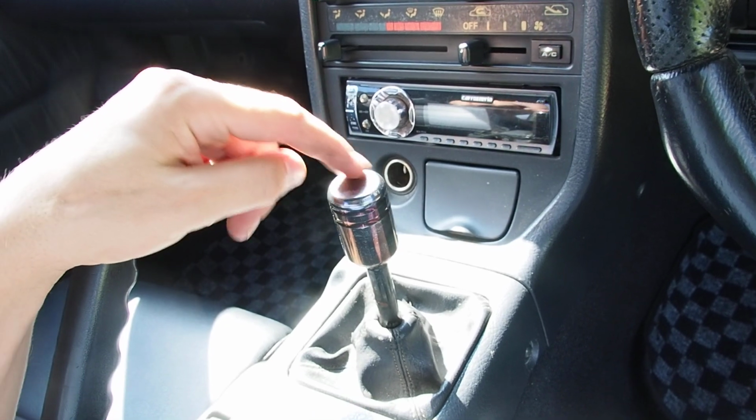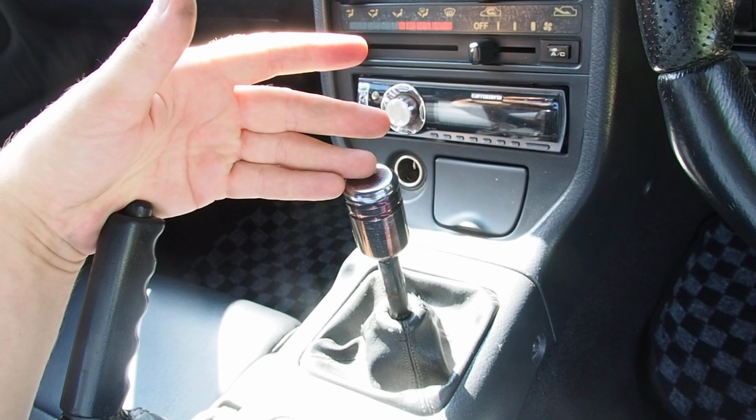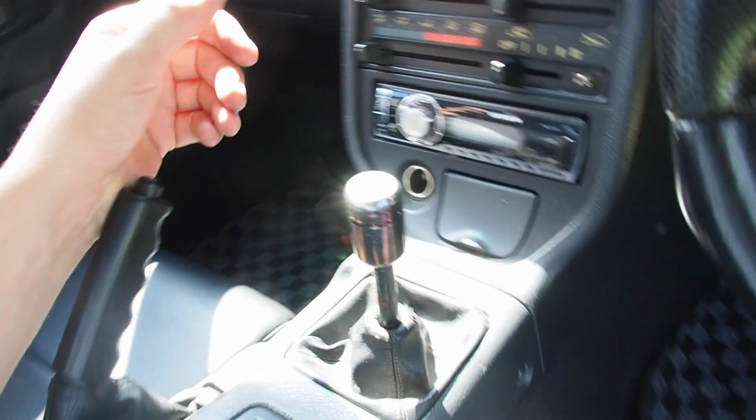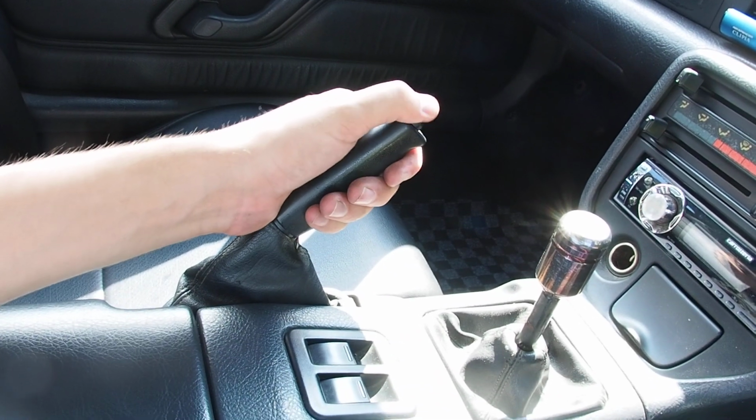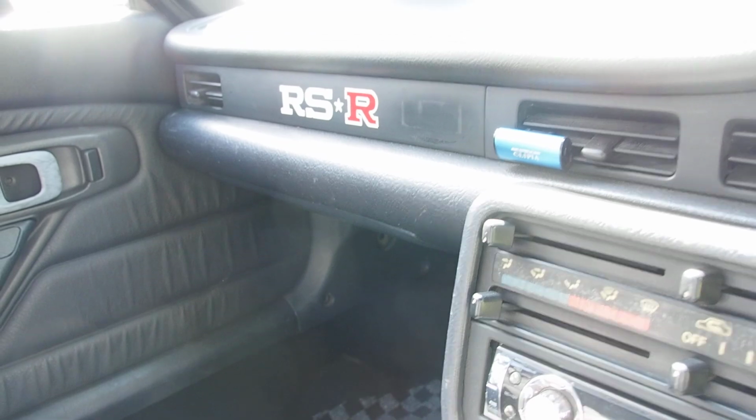Aftermarket shift knob. I'm not one for metal shift knobs because it burned my hands, but then put on sweet racing gloves and then no problem. And it'd be funny to wear sweet racing gloves every time you get into the car. It'd be like a roadster from the 1930s where you put on your goggles and your leather helmet and your racing gloves. All right.